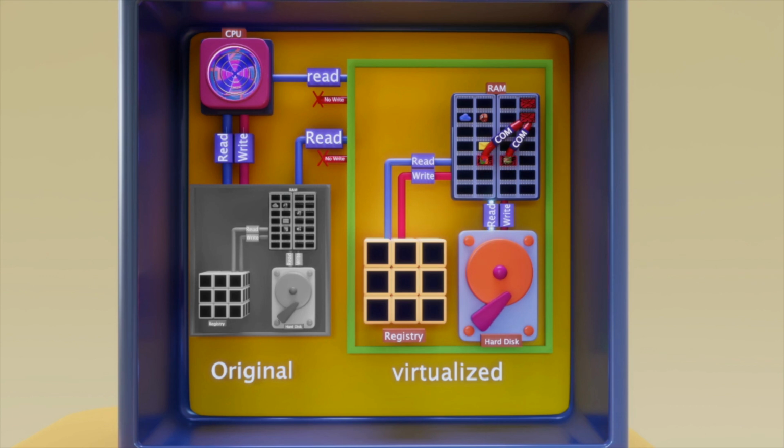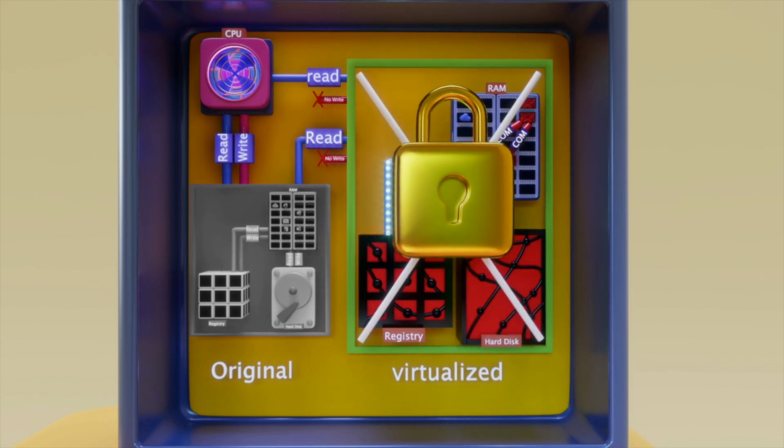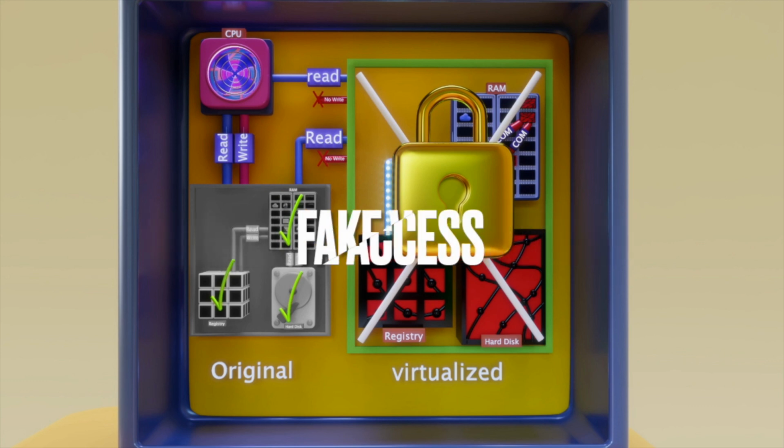Did you know if malware didn't have the ability to write to your hard drive, write to your registry, or write to your COM interface, it can't cause damage? If we allow it read access, it isn't a problem. It's only when we provide write access, which are the keys to the kingdom of damage. Then they can overwrite and encrypt your hard drive. So what we've built based on this knowledge is something called kernel API virtualization. In layman terms, we trick ransomware and malware into thinking they have full access, but it's all fake write access.